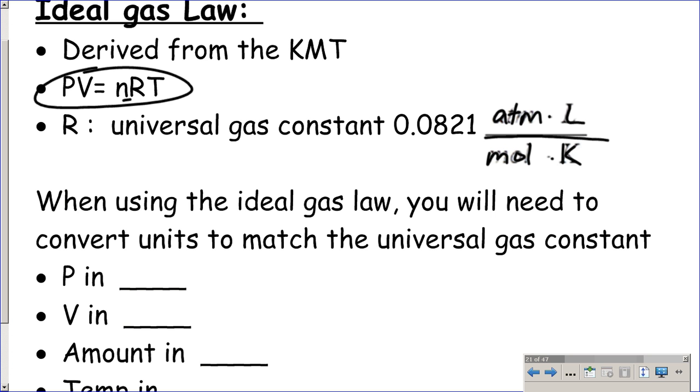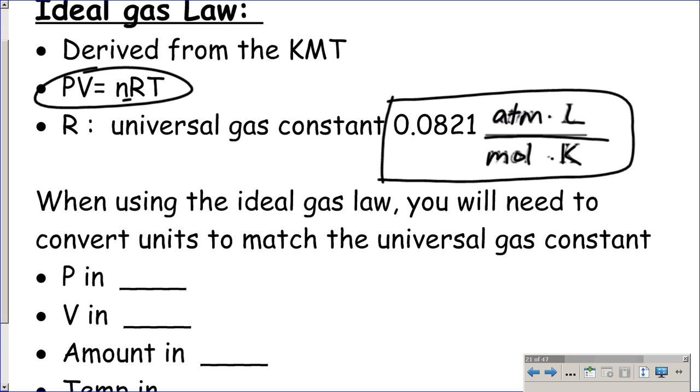P, V, n, and T are going to be given to you in the problem. All but one of them will usually, because we're going to be solving for one of the others. R, I will always write down for you. You will eventually accidentally memorize it because you're going to use it a lot in your problem sets. But R is this big, huge constant, 0.0821 atmosphere liters per mole K. 0.0821 goes on the numerator. Atmosphere liters per mole K is in the denominator. So we can use this when we assume ideal gas behavior.